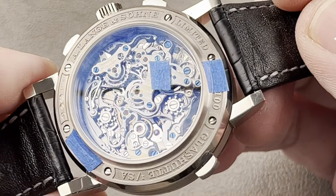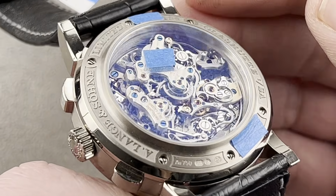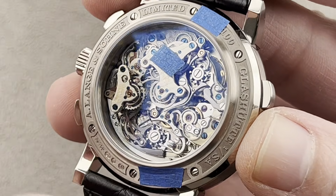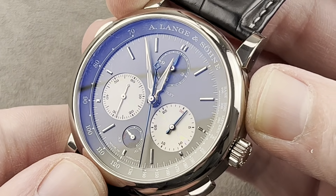So that's very important. There is a lot of depth to this movement. You could see it's like peering down through the canopy of a forest. From any angle, you can enjoy it. The finishing is of the same standard as on the 1815 Tourbillon. We just get more of it. And by the way, the column wheel feel is best in the world.